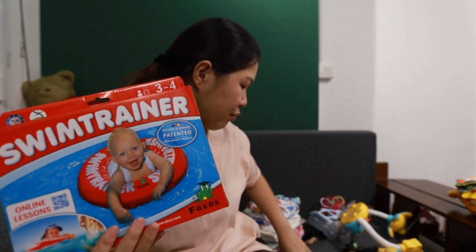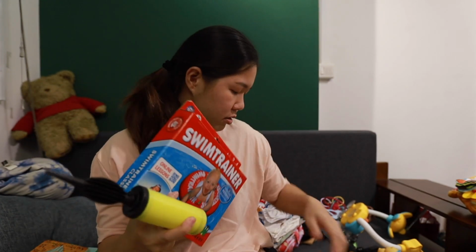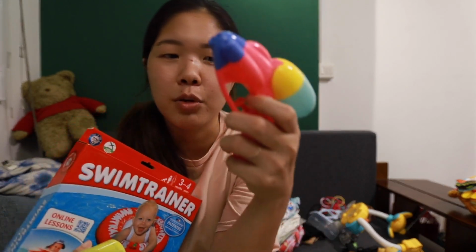For the float, they actually gave a free gift. They give the pump, and they give a water gun.